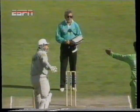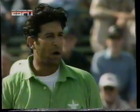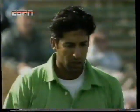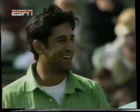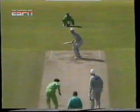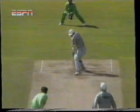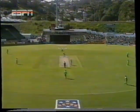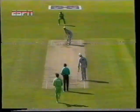Cramp for room, loud appeal. Chris King says no. Well, he's just asked Mr. King why not. Mr. King said that's going down leg side for the movement in. Certainly that was missing leg stump. Larson on the front foot. Yes, not much doubt about that, Smithy. That was missing by a mile, wasn't it?